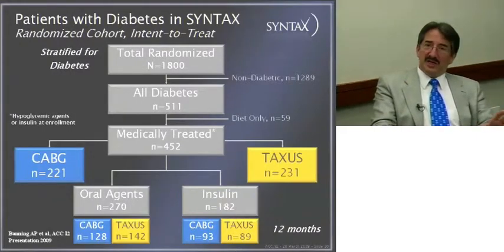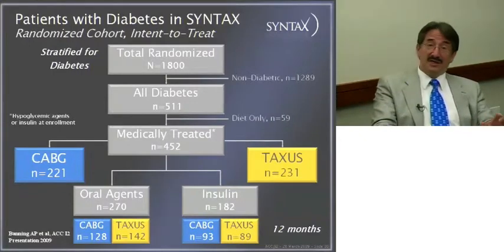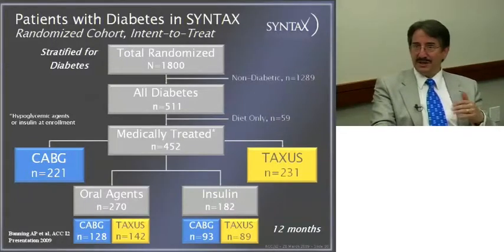And then most recently, I think we can recognize a very important quantitative sort of characterization of what do we mean by multivessel disease. Is it 9 lesions? Is it going to take 12 stents? Or is it 3 vessels that would take 4 stents? This is not the same.